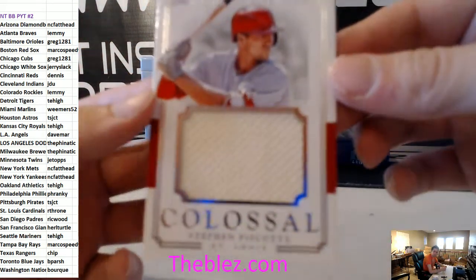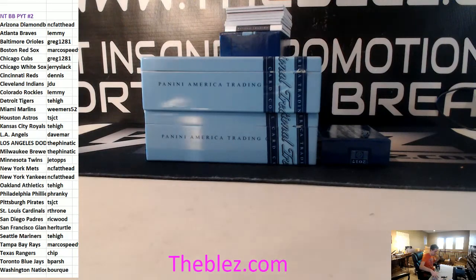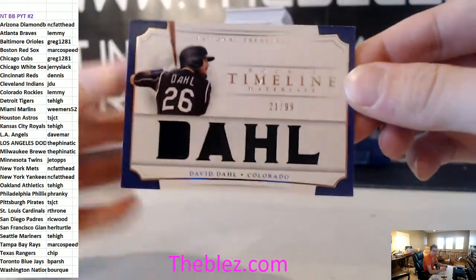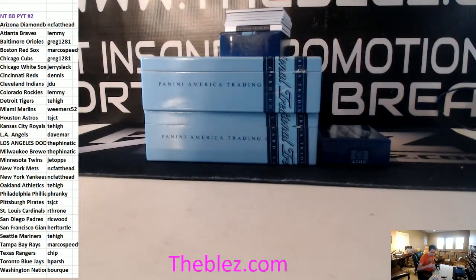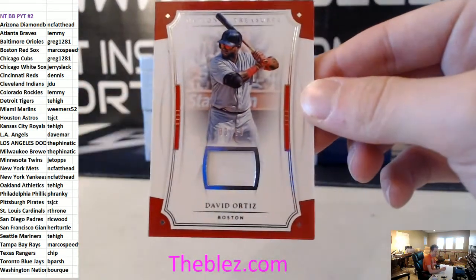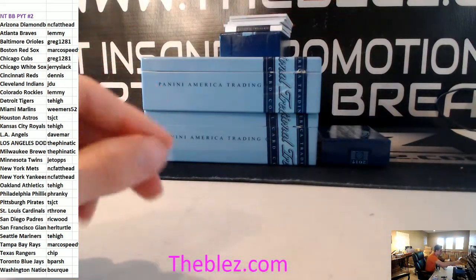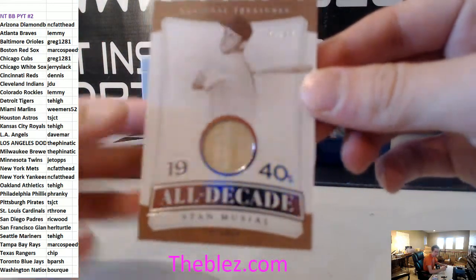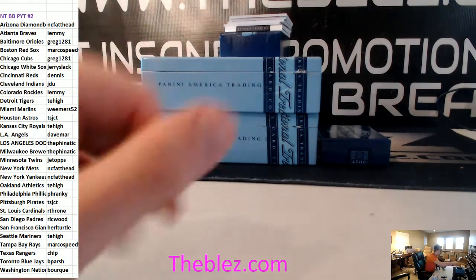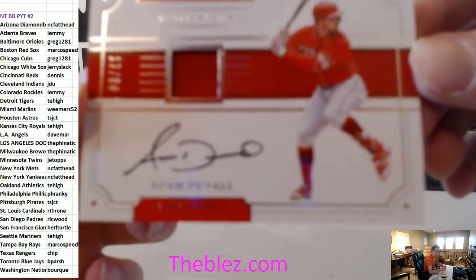Colossal jersey piece, Piscotty for the Cardinals. I think it's better. It's a better version of last year's. Timeline jersey /99, Dahl for the Rockies. Then we got a jersey piece, a Big Poppy /99 for the Sox. Then we got a bat piece /99, Stan the Man Musial for the Cardinals. Jersey auto of Adam Duvall /99. Shipping will like that card.